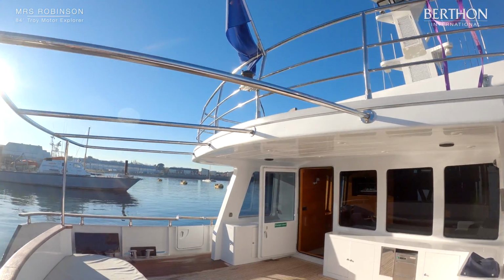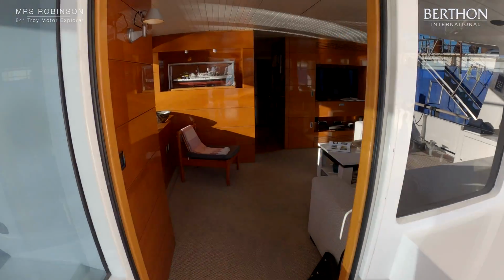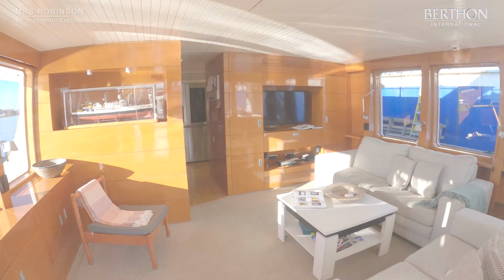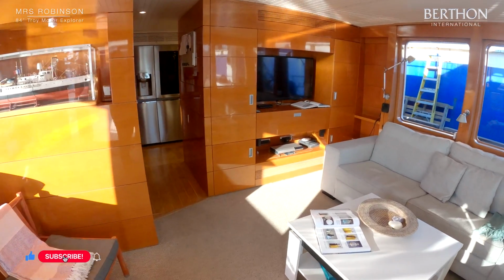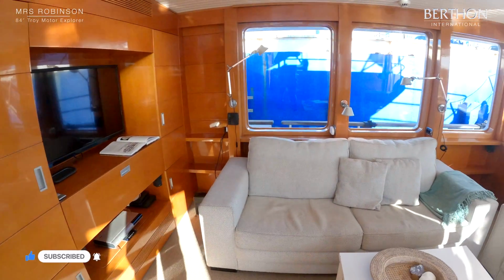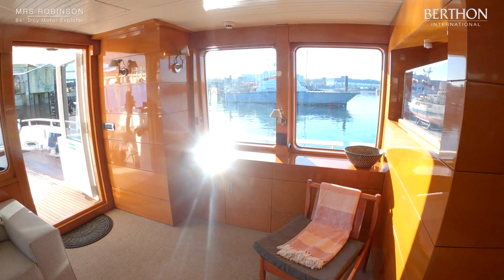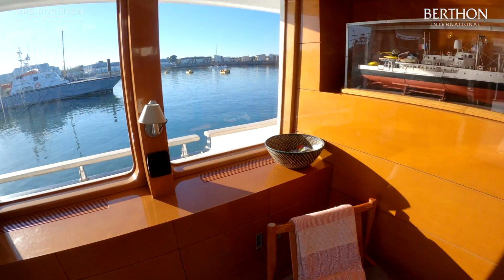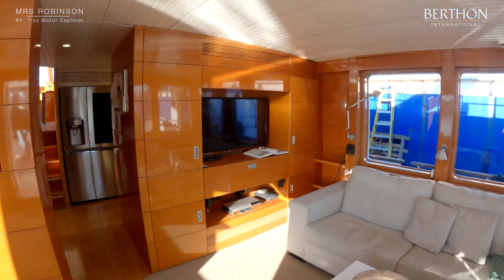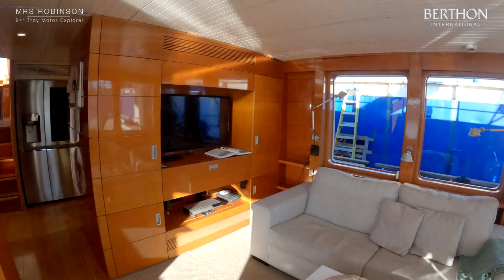This area has a full bimini which has been rebuilt just before we go in. Now this gracious cabin is the main deck saloon for Mrs. Robinson. It's all finished in high gloss beech, which looks amazing. And all of these windows are in tempered glass. They make it a light and bright area. Fantastic for when you're at sea or in port, with obviously access onto the aft deck. Very nice area. Do you see the deck head is grooved, egg-shelled, and that theme is continued throughout the yacht.